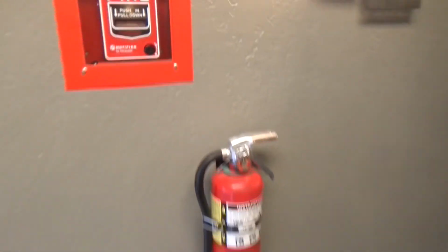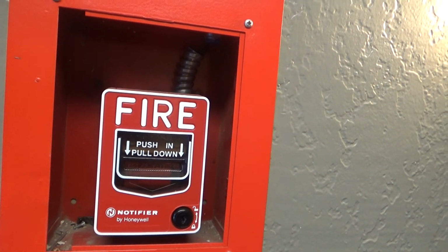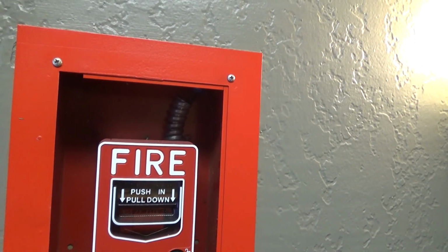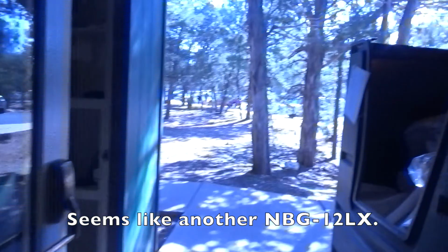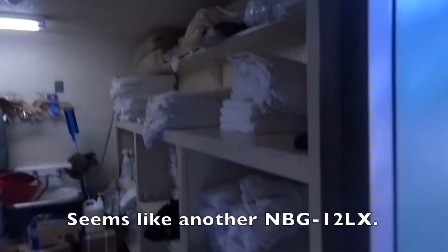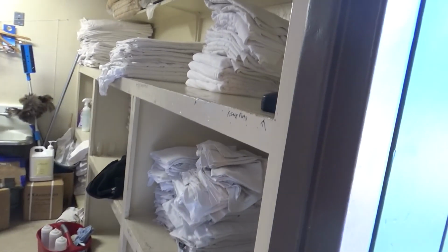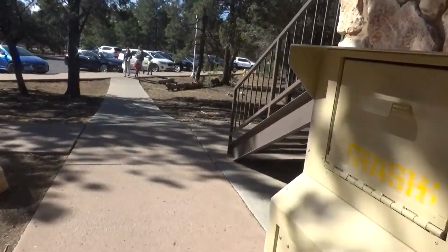We've also got a Notifier NBG, either L, LX, or X, I'm not really sure. If you guys know the full name of the model, just let me know. But yeah, they have Notifier fire alarm pull stations here. Oh yeah, and there's a housekeeping closet where it stores stuff like sheets and linen and whatnot. So now we're going to go upstairs to show you what I mean by odd number rooms.